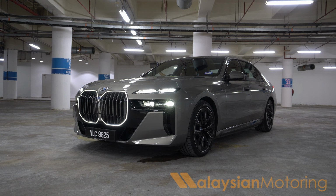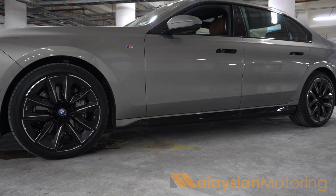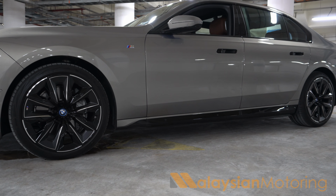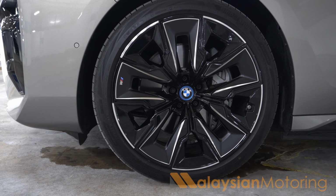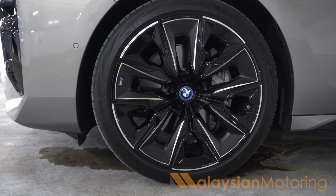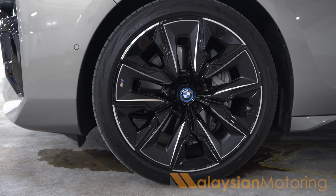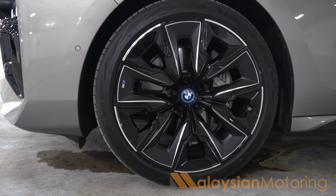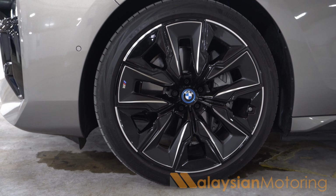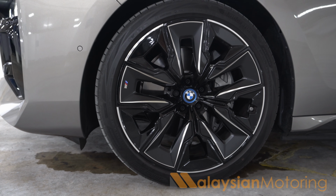Speaking of enormity, rolling stock is handled by a set of 20-inch M Sport wheels, which are done mostly in black, but with a little bit of diamond cut finishing, and they are wrapped in Bridgestone Turanza tires. Now, these tires are specially made for EVs. They're Turanza 6s. They have a special compound in them which reduces rolling resistance, improves wet weather performance, and also reduces NVH. Apparently, they are up to 2 decibels quieter than any other tire on the market, which is a big deal.